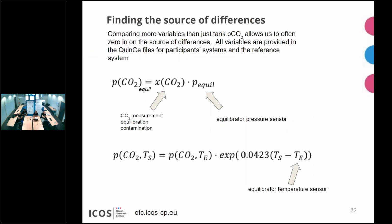For the next plots, I don't want to go into big details, but if we look at the pCO2, because this is the main measure we always compared, we need to know the xCO2 and the pressure, at least for equilibrator-based systems. And then for the temperature correction, we use this Takahashi correction, which includes that we have to know our temperature in the tank and the temperature at equilibration. So there are three things going in there: xCO2, pressure at equilibration, and temperature at equilibration.